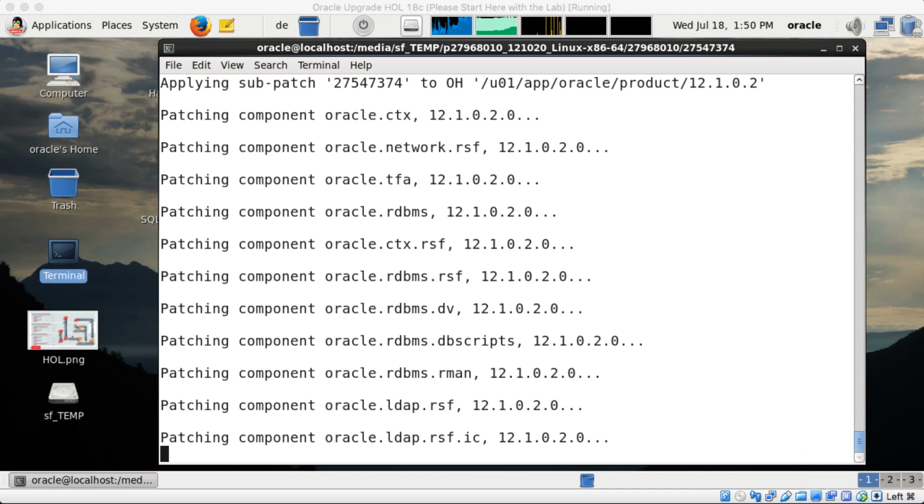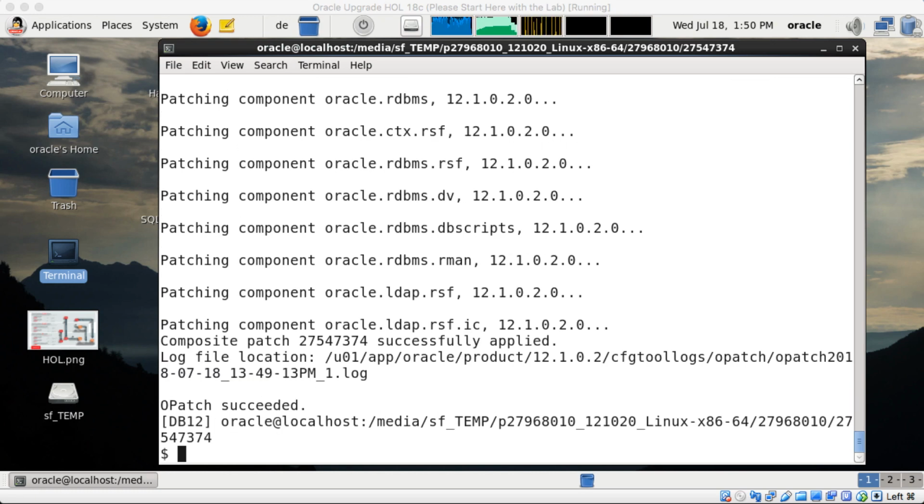So I just deployed the correct OPatch version into my 12102 home as well, and now it can patch and doesn't get an error anymore when I run datapatch. So basically the binary patch application will run fine, but datapatch would fail if the OPatch version is not installed in the correct home. So OPatch succeeded, the binary patch is now there.